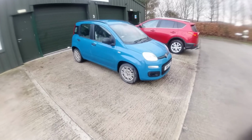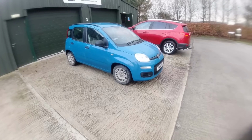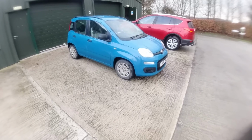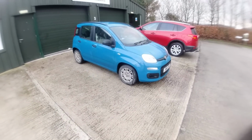It is fair wear and tear on these that it might need a gearbox, but they've obviously done very low mileage, as we discussed. And I think if we ever were to go to court on something like this, the judge would probably deem that it was faulty at point of sale. An expert would probably say it was faulty at point of sale. That's what you normally do, is get an expert's report on it.